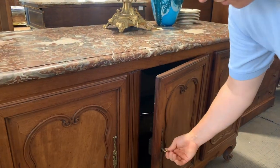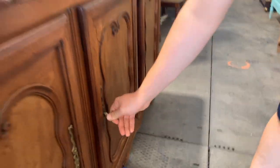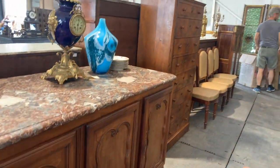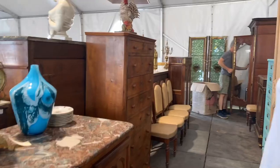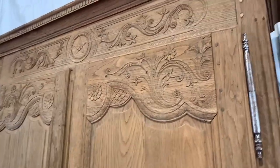And the lock is just perfect. Yes. Now that looks like an 18th century lock. Excellent. Yeah, it is just perfect. And then this one, also Louis XV, but also provincial. Has this been bleached?